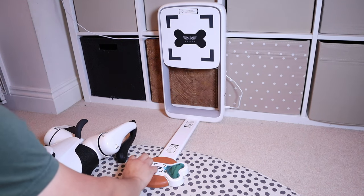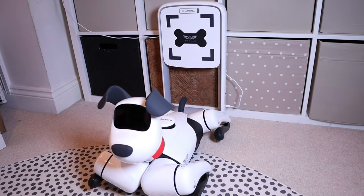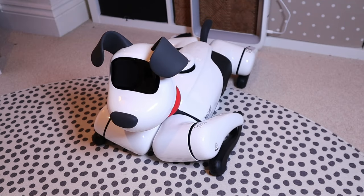Remove the protection cover, nice and gold. Yeah, let's also take this one out as well. I think to be able to wake it up, you need to press the actual main button. So let's try that out, shall we?